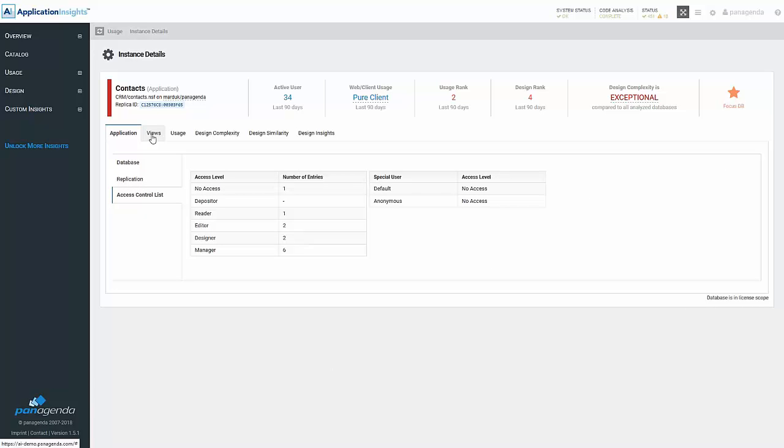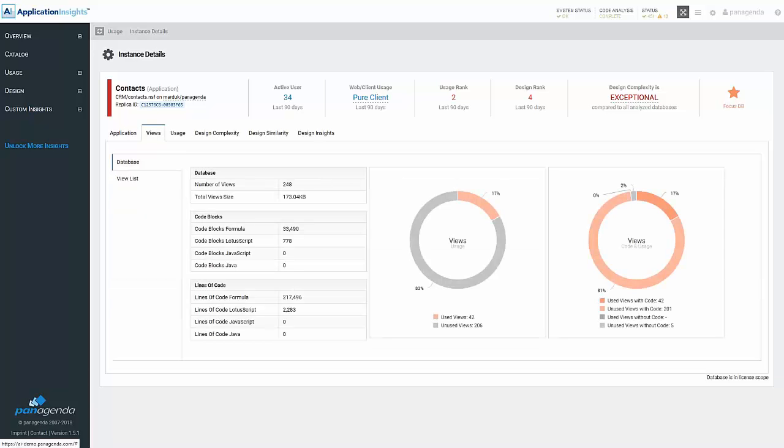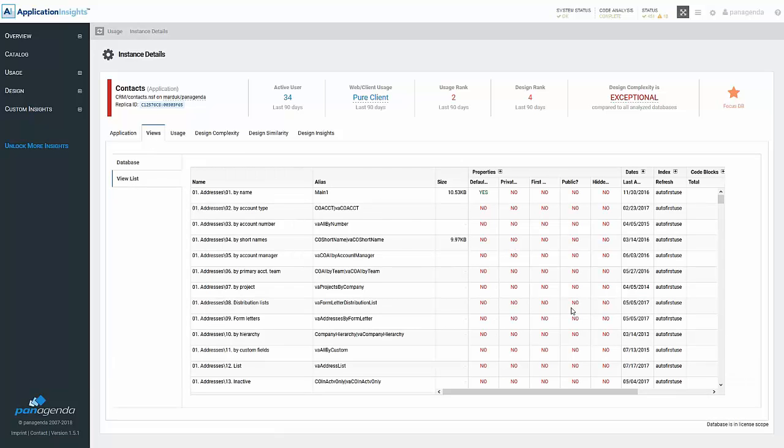Lots of great information. Views, I mentioned, that's actually kind of important because they take up a lot of space, and if they're not used, then this database probably doesn't need to exist, which in our case most of them are. But which views exactly are used, right?